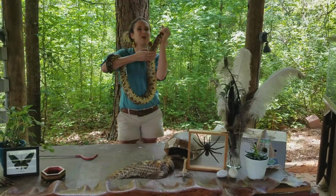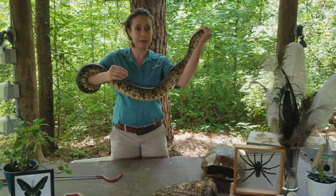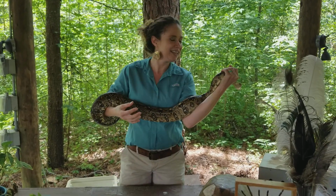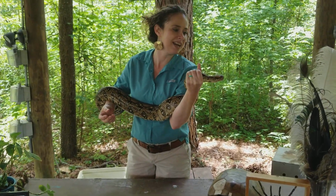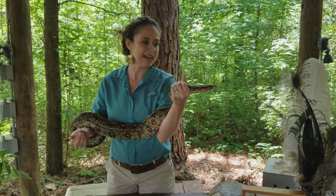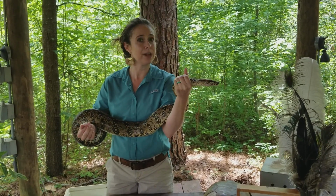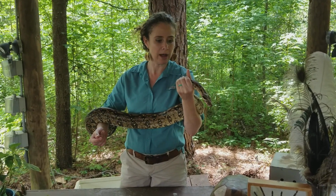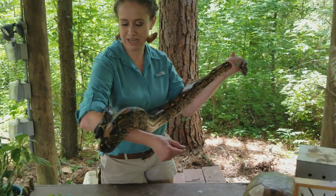And boys and girls, you have probably figured out exactly what type of reptile we're looking at. Boys and girls, this is a snake. It's a sneaky little snake. It's a friendly snake. Boys and girls, this is Jake. Now, Jake the snake here is a red-tailed boa, and the reason that he gets his name is because of the color of his tail.